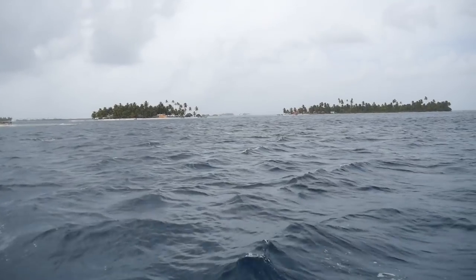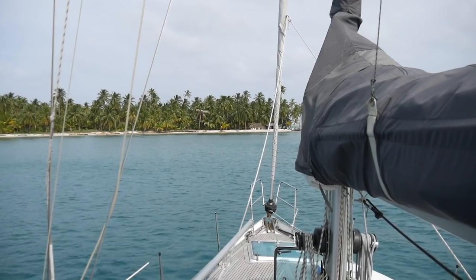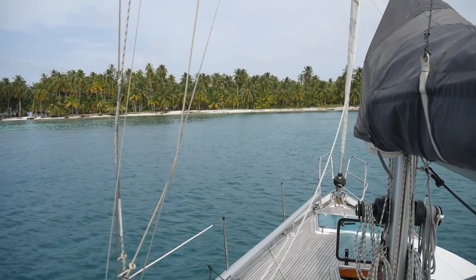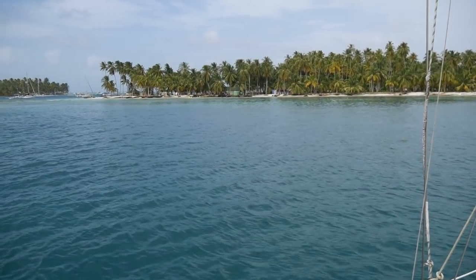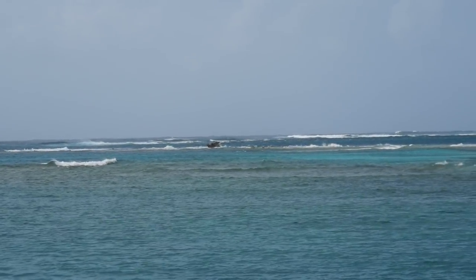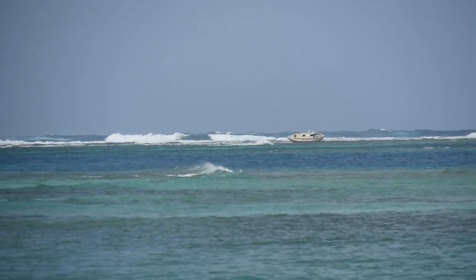Before sailing away from the Guna Yala, we went to Chichime, the island furthest northwest in the Gulf. We spent the night here before a sail to Linton Bay the next day, a passage of 44 nautical miles.